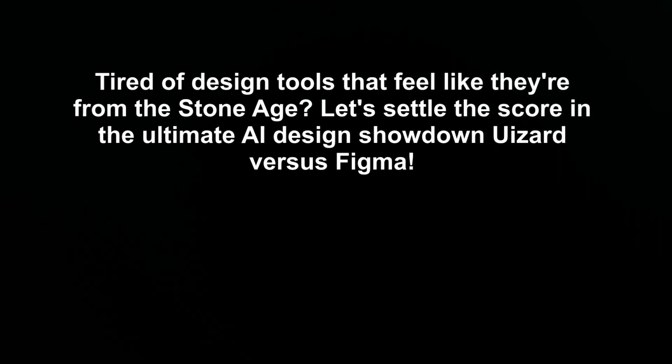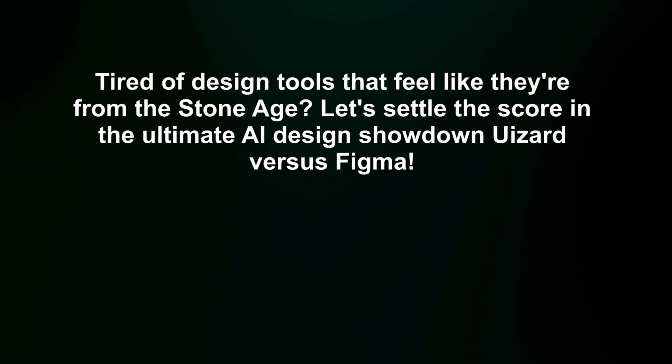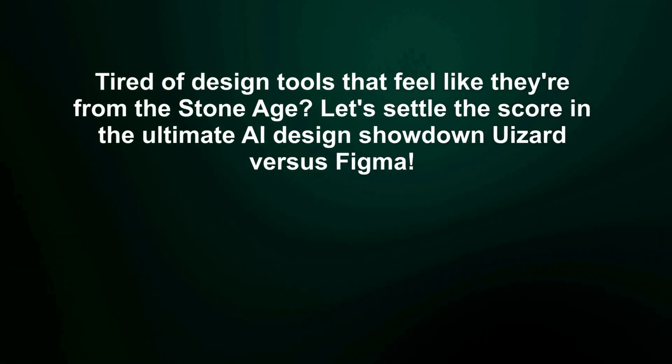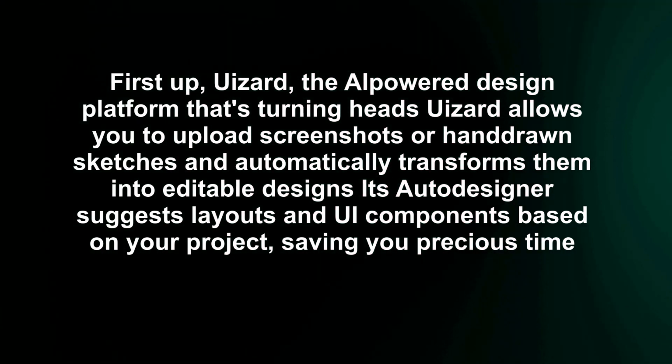Tired of design tools that feel like they're from the Stone Age? Let's settle the score in the ultimate AI design showdown, Uizard vs Figma. First up, Uizard, the AI-powered design platform that's turning heads.